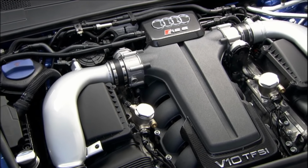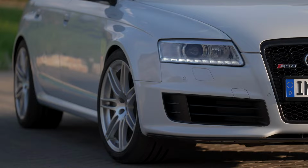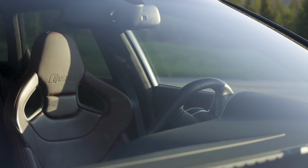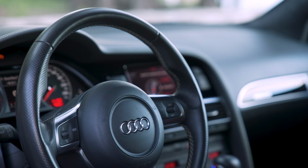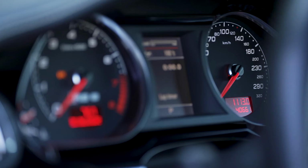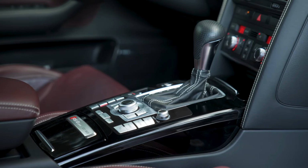The 5-litre TFSI engine is the heart of the RS6, producing 571 brake horsepower with an average of 20.2 miles per gallon. Top speed is restricted to 155 miles an hour, and the 0 to 60 miles per hour was recorded at 4.6 seconds, and the top speed limiter was removed when specified as a Plus model to 177 miles per hour. The late Plus Edition model is noted as raising this even further to 188 miles per hour.